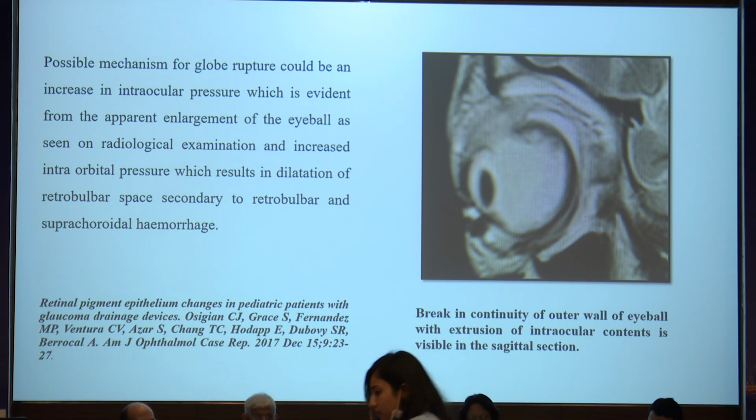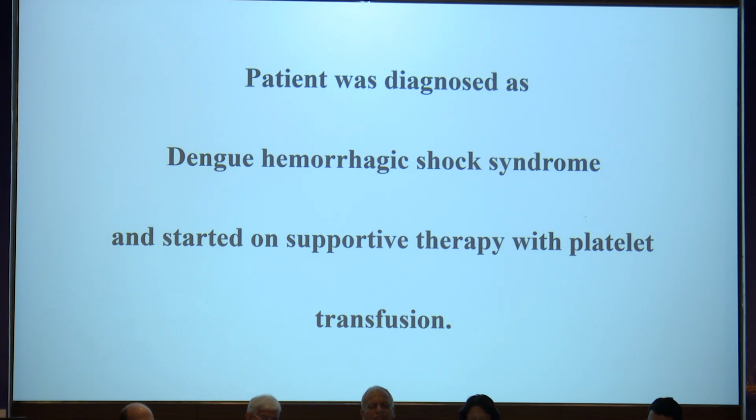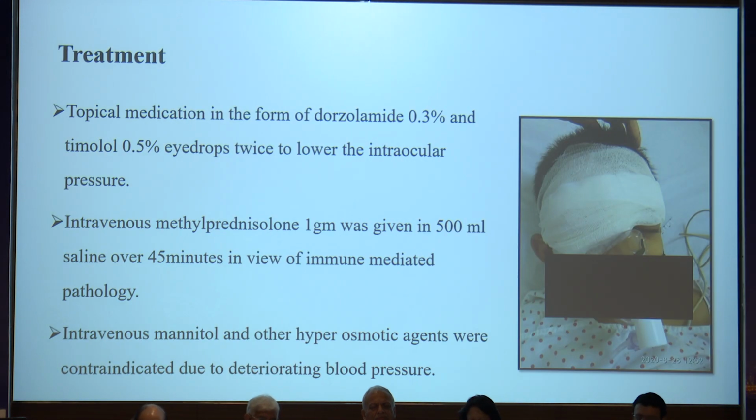In this picture, we can see the break in the continuity of the outer wall of the right eyeball, with extrusion of intraocular contents visible in the sagittal section. So the patient was diagnosed as dengue hemorrhagic shock syndrome and started on supportive therapy with platelet transfusion. Topical medication in the form of dorzolamide and timolol was started because of his systemic condition.